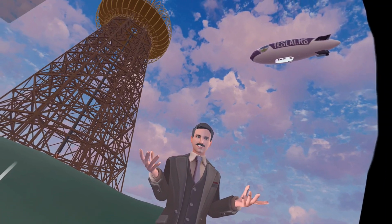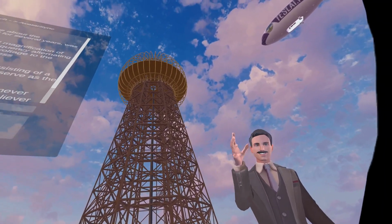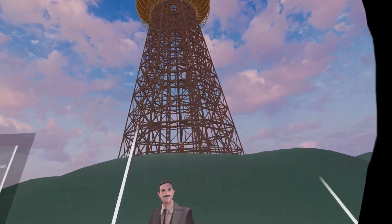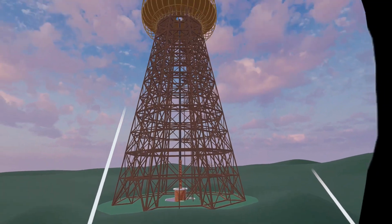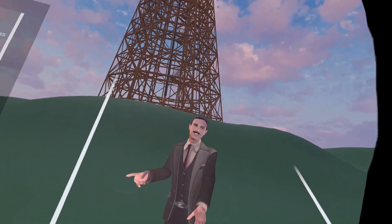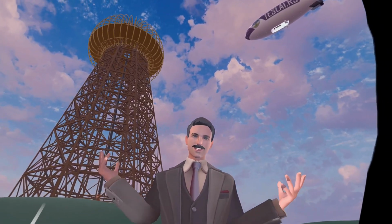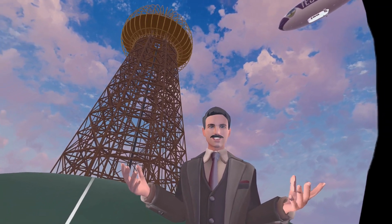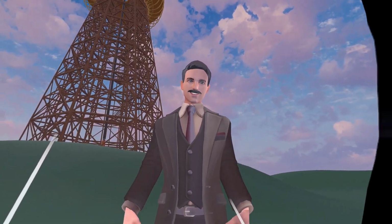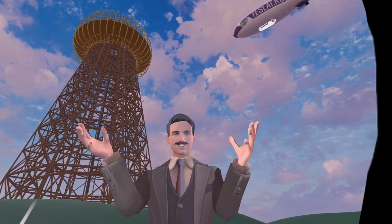wireless transmission. The tower itself was an impressive structure, standing at over 180 feet tall and consisting of a central shaft surrounded by a system of elevated copper cables. It was intended to serve as the primary antenna for the wireless transmission system. Unfortunately, due to lack of sufficient funding, construction of the Wardenclyffe Tower never reached completion, and the project was eventually abandoned. But I remain a fierce believer in the possibilities of free energy, and I will continue to tirelessly work towards that goal till the end of my life.